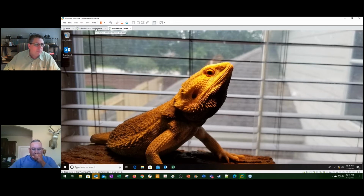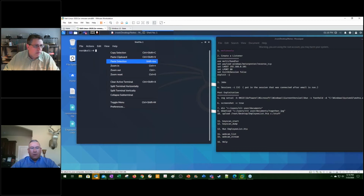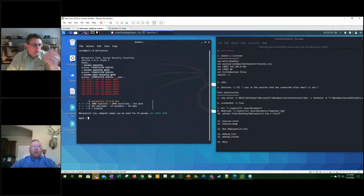What we're going to do is come back over to the hacking machine and get that started. While this is coming up, this particular operating system, Kali Linux, is a free download out on the internet, completely free. I just downloaded it, pulled it right in, and didn't do anything special with it.